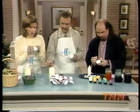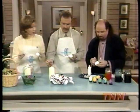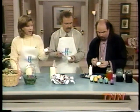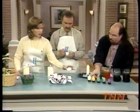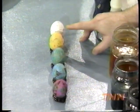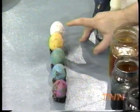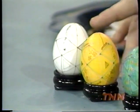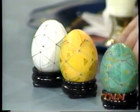Now, what we do when we get the designs we want on here with the wax, we're going to dip it into different colors of dye. Let's show the process. We have some eggs here that show the chronological process of this. Just to get a close-up on the white egg, it has the wax on it, just the beeswax. Everything that's covered with wax won't change color when I put it into the dye.